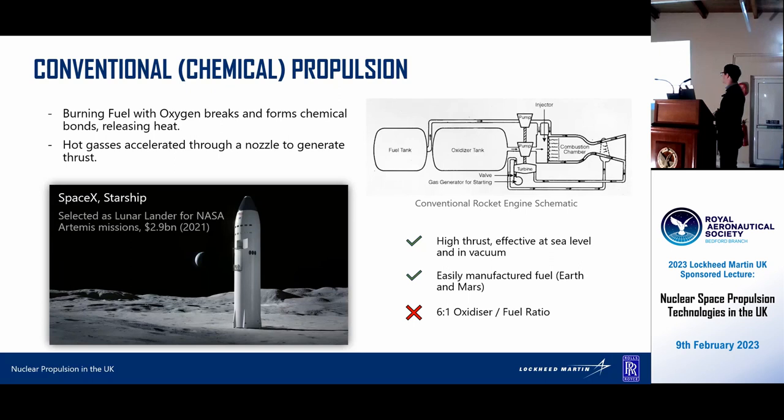The major downside, of course, is you've got a useful fuel tank and almost redundant oxygen that you're using. So you normally have a 6-to-1 ratio between the masses of each. Ideally, if you could remove the oxidizer tank and the oxidizer that's in it, you could replace that with useful payload.